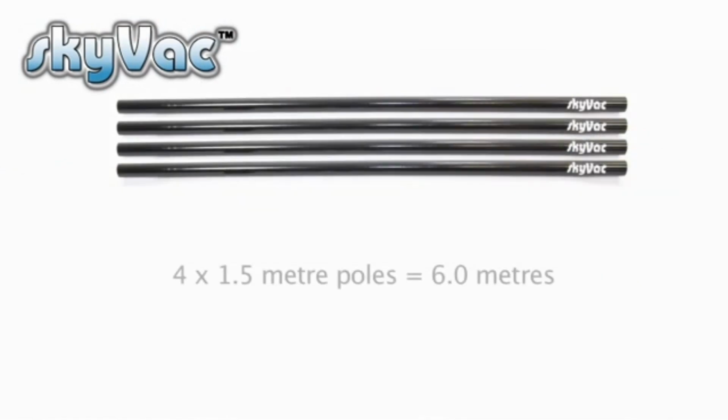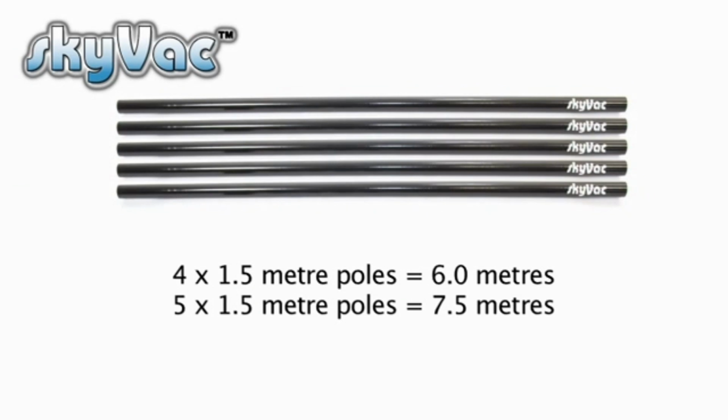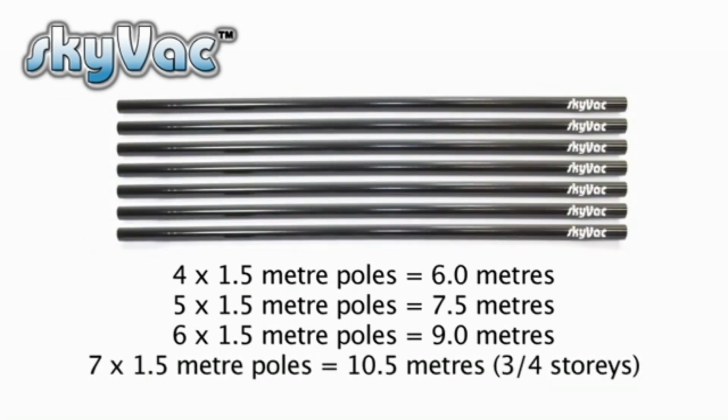There is a choice of pole lengths available. 4 poles at 6 metres, which equals 20 feet, 5 poles at 7.5 metres, which is 25 feet, 6 poles at 9 metres, which is 30 feet, which is just about 3 stories high, 7 poles at 10.5 metres, which equals 34 feet, and a comfortable 4 stories high.